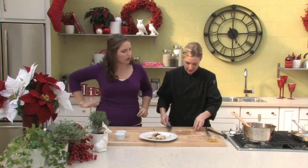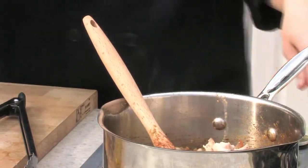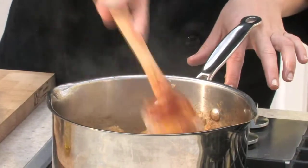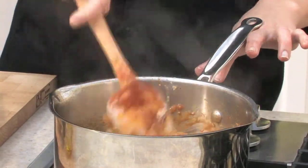So this could become a really nice, easy weeknight meal, but because it's a little different, the white chili, it could also be something special, and you could garnish it with fresh herbs, however you like.